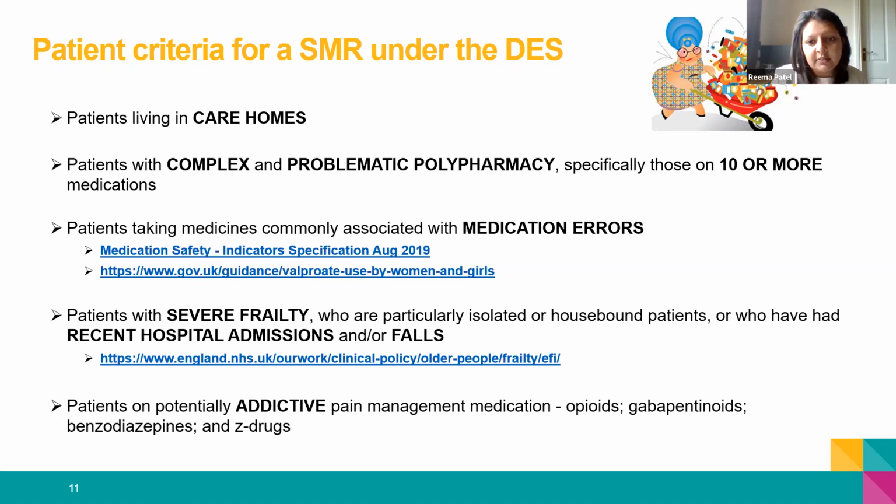Other patients that are listed in the DES include patients with severe frailty, who are particularly isolated or housebound patients, and patients with recent admissions to hospital, and those with recent falls, as we know that any transfer of care setting puts patients at increased risk of harm, especially from home to hospital and vice versa.